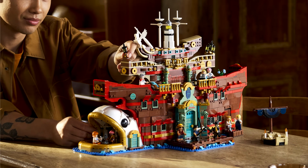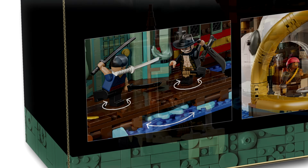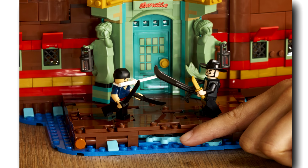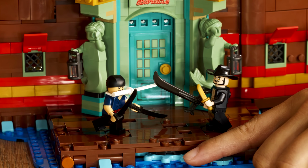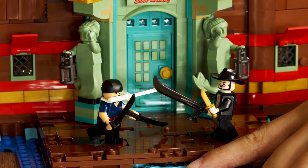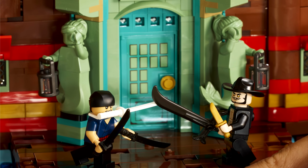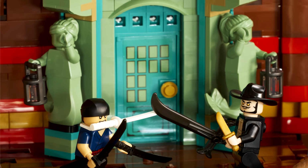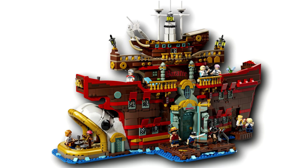I like this small raft of a ship side build. I also like the spinning play feature. There's extra minifigures which have a really cool new recolor of that ponytail hair piece and the mermaid piece once again as the statues right here. Another great detail, so you could add 2 minifigures to the count. Though dang, do I wish details like this sign weren't printed. Yeah, this is a beautiful set.